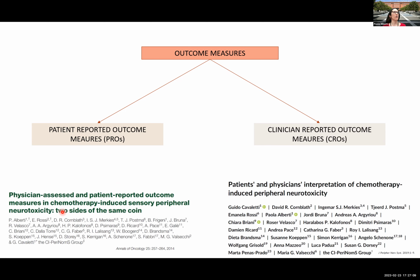Why is that? Of course, if I am the person experiencing the pain, depending on my situation, I might interpret the same thing differently from the physician because I'm the one who is feeling, who's living with this pain. I might tolerate it a bit better than another person might. Moreover, there is another possible confounding factor. Some patients, it was demonstrated with some studies, sometimes underreport their symptoms related to CIPN because they fear to receive less chemotherapy and then not get the cure for cancer.